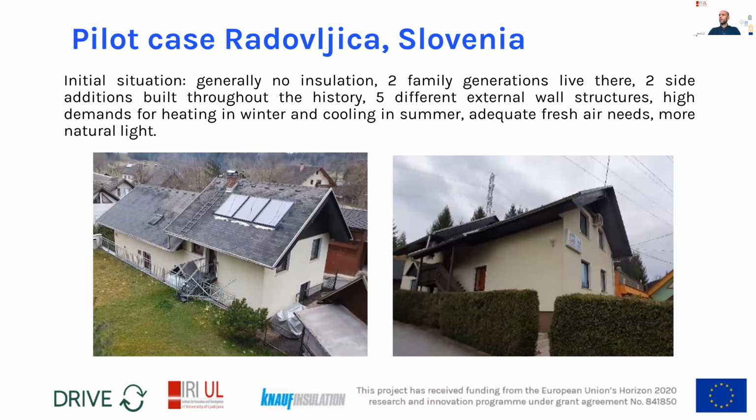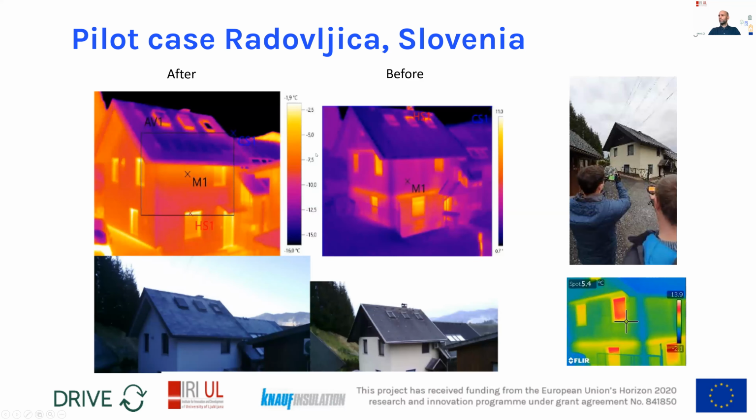First pilot case is multi-generational building in Radovljica. This is how the building looked before. We did thermal imaging. Here there are images already before and after. On the left, after, we see no significant thermal bridges.